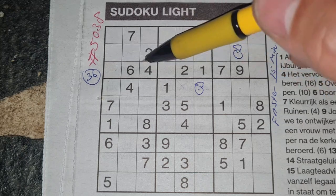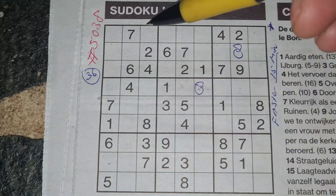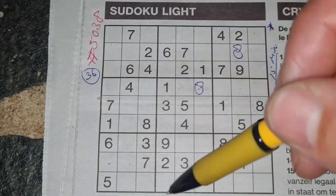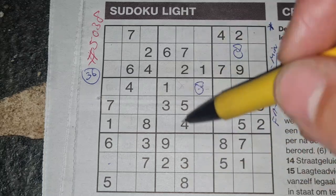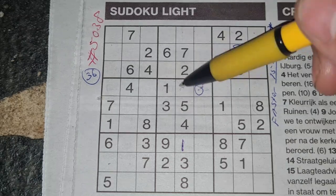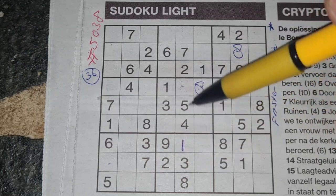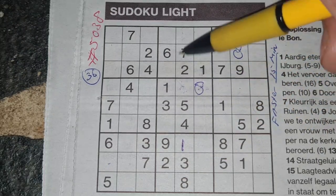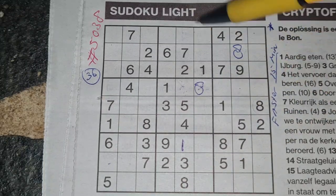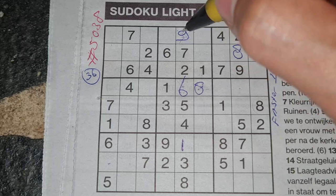Then it will be difficult with the 8 now. How about the 1 in this column, the 1 in that column? So the column between the middle column, the only place left for the 1 should be there. Now we have 2 missing numbers in the middle column. Those missing numbers are the 1, the 2, the 3, the 4, the 5, the 6 is missing, the 7, the 8, and the 9 is missing. 6 and a 9. We have a 6 in this big square, so no 6 in this box. The 6 should be here, and the 9 goes there.